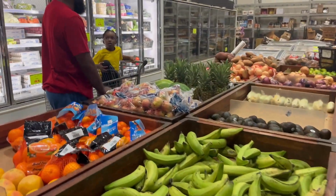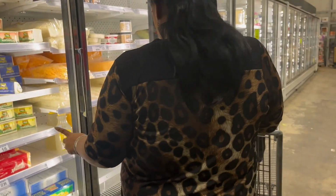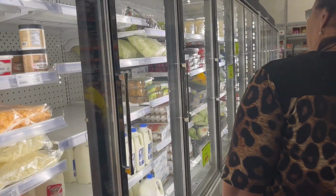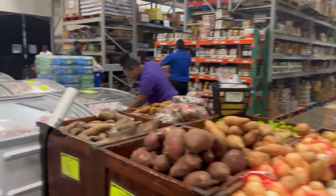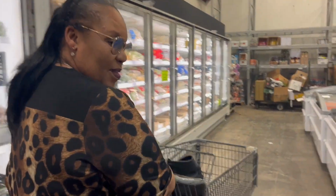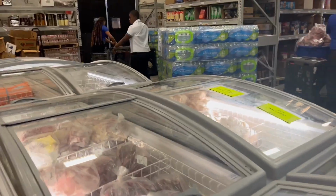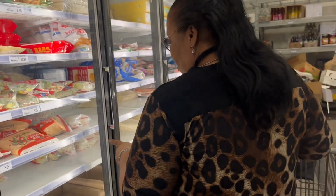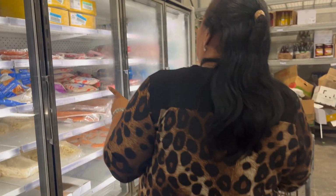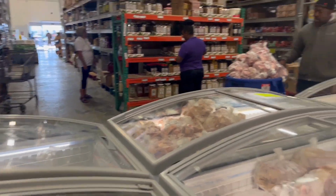You have a lot of vegetables like plantains and oranges and mangoes. They have all different types of fruits. And then they have frozen items like butter and cheese, hot dogs and sausages and patties. So they have sweet potato, Irish potato, they have eggs. They have different types of meat they have here. They have different types of frozen vegetables, corn and different peas and carrots, and they have different types of cheese and hot dogs and sausage. So you have a little bit of variety of everything here at this wholesale.